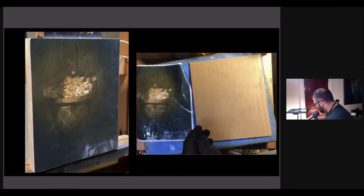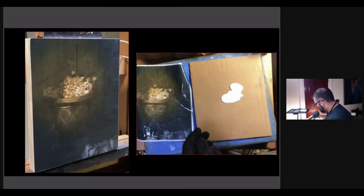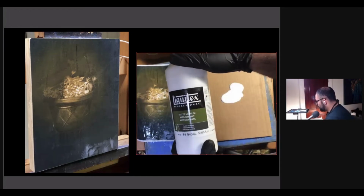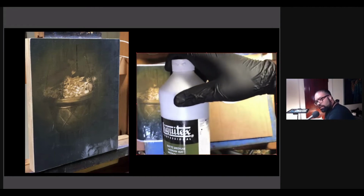And I'm just going to grab some matte medium. And I'm going to put just a little bit in the center right here. You don't need too much. You just need enough that a nice solid layer covers. Show the jar. Put it up in front of the camera. Oh, sorry. There you go.